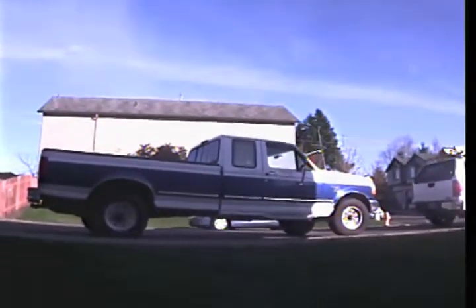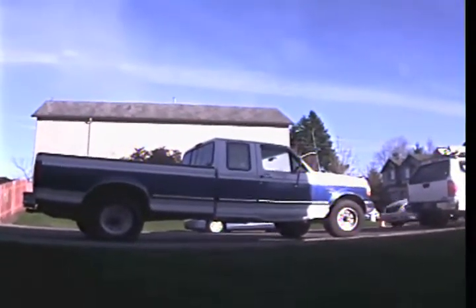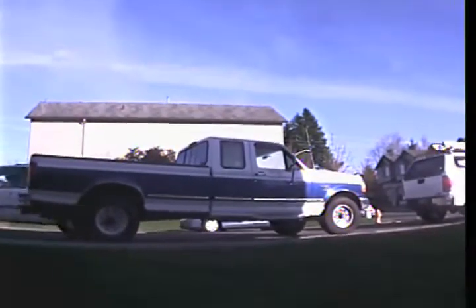This is Caleb with Integrity Home Inspections. I am at 5893 Southeast 16th Loop in Gresham, Oregon, doing a sewer scope from the clean out on the side of the home out to the city main line in the street.